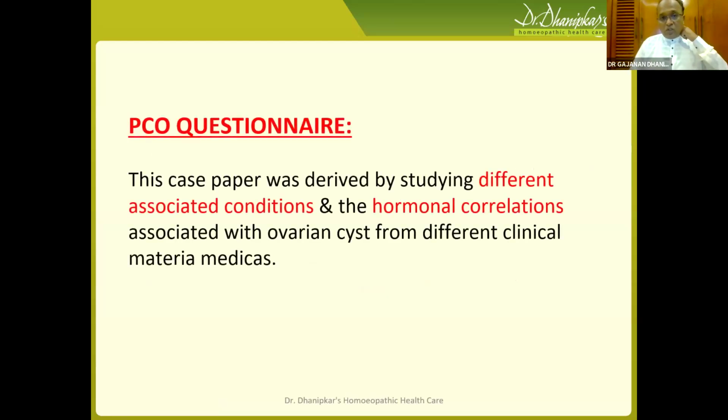Now the questionnaire which is made was derived by studying different associated conditions and hormonal correlations with the ovarian cyst from different clinical materia medicas. This is something which I have done for the last 8 to 10 years, how to put this thing together. This is a very important part of the research, how to understand associated conditions, like concomitant symptoms with the pathology.